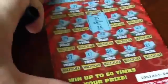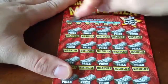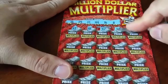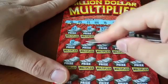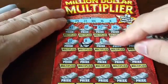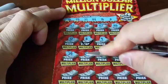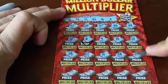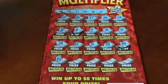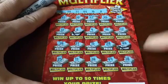Card 41. 42, 42, 30, 47, 46, 48, 12, 8 is a match. 9, 14, 32, 39, 21, 15, 28, 44 is a match. 25, 11, 34, 49. And 38. Two number match.